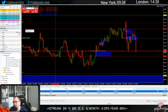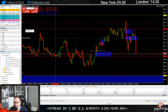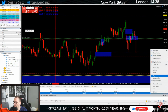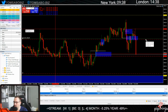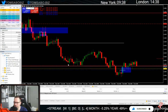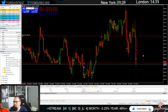Almost TP1 there. All right, closed TP1 on gold. Putting it to break even, so gold is a free trade from now. Okay, now let's check the pound. Pound is edging lower. I'm closing pound with break even. Okay, closed pound with a break even. That's it. We're left with a gold sell.